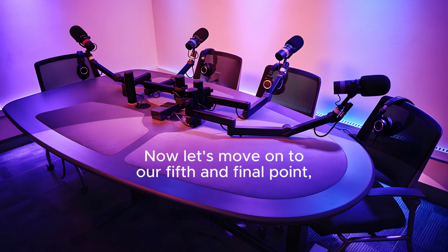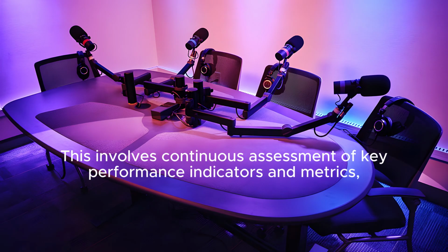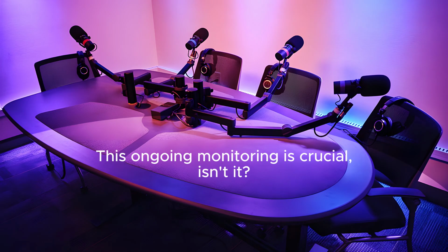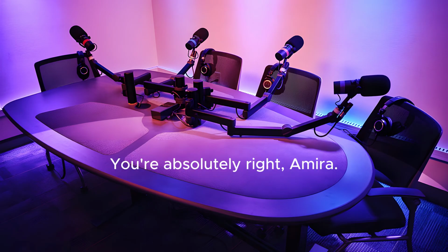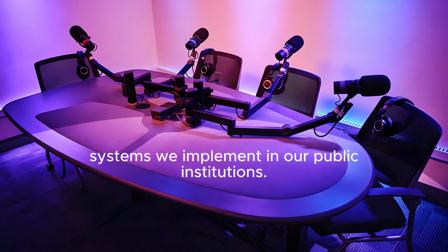Exactly. Now let's move on to our fifth and final point, implementing post-procurement monitoring. This involves continuous assessment of key performance indicators and metrics, as well as monitoring for the risks identified earlier in the procurement process. This ongoing monitoring is crucial, isn't it? AI systems can evolve and change over time, so it's not enough to just evaluate them at the point of purchase. You're absolutely right, Amira. It's about ensuring long-term accountability and effectiveness of the AI systems we implement in our public institutions.